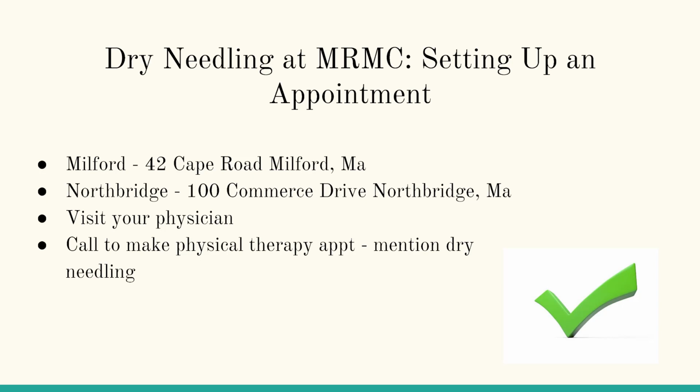We do require a physical therapy prescription, so you would need to either call your physician or actually go and visit them. When you do call to get that prescription, you can have them write dry needling right on the prescription. When you call our clinics to make an appointment, you also want to be sure that you mention to the receptionist that you're interested in the dry needling and you want to be evaluated to see if it's appropriate for you as part of your physical therapy plan of care, because not all the therapists are certified in dry needling. At Milford, we have 3 therapists that are certified in dry needling, and in Northbridge, there are 2. So you just want to make sure that you're getting an evaluation with the right person.